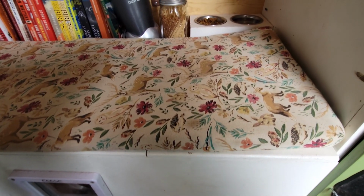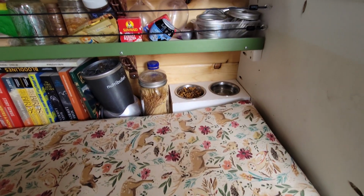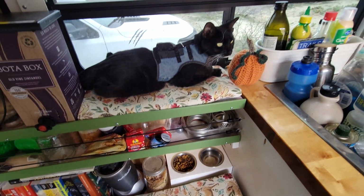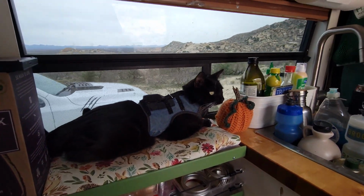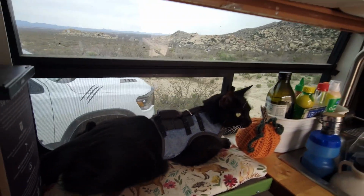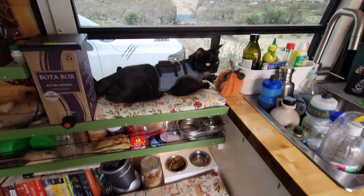We also built a special kind of food and water holder for her little bowls that wouldn't slide around while we were driving. When we were building the van, we built a specific shelf at the exact height of the window so that she would have somewhere to lay and look out the window at all times, because the dash gets so hot. Even though she can go up there anytime she wants, we knew that sometimes it would be so hot that we wouldn't want her up there, but we still wanted her, even if she was trapped in the van, to have somewhere she can look out and enjoy the windows.